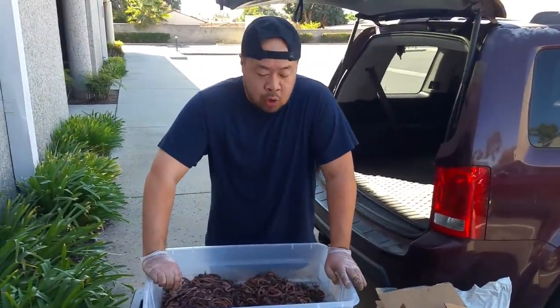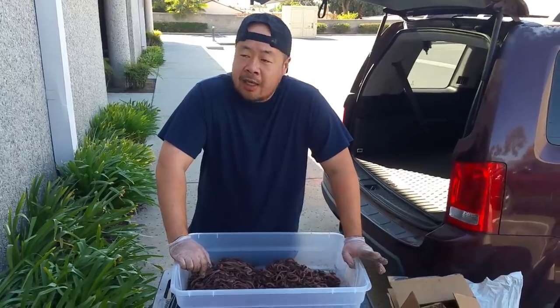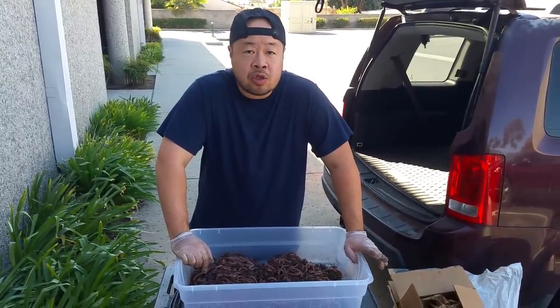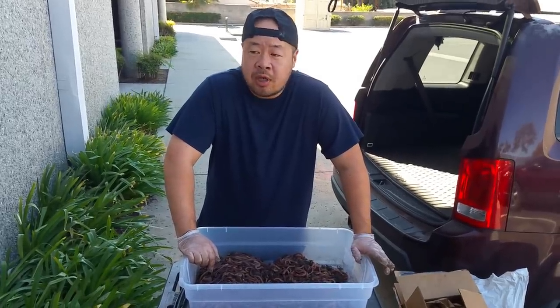For those of you who don't consume this amount, I was just saying that you can also order it online. And I think it's, like I said, $100-something per 1,000.